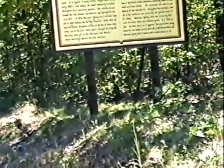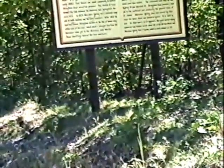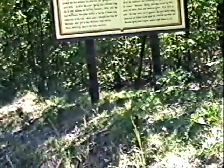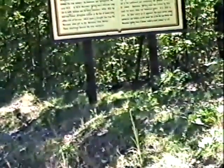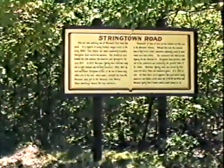It is still in use, as time worn as it appears. The road carries many memories of hidden secrets about the life of the old ironworks in Merrimack Springs that, if known, would no doubt astound us all. But this is the Stringtown Road, and we're about to proceed down the superhighway here.